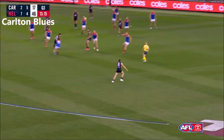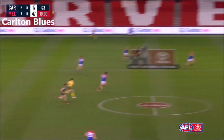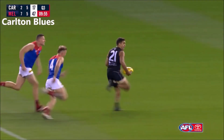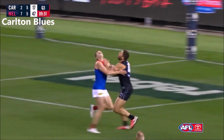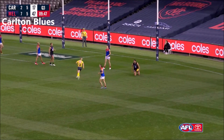Oh, by hand. Martin further across to McGovern. Back. Simpson, a warrior for this football club. To McGovern. Can he grab it? He can't. But Martin, look at this man go. Streams forward. Long ball towards Casbolt. And Big Levi takes a big grab. That's why you recruit Jack Martin.